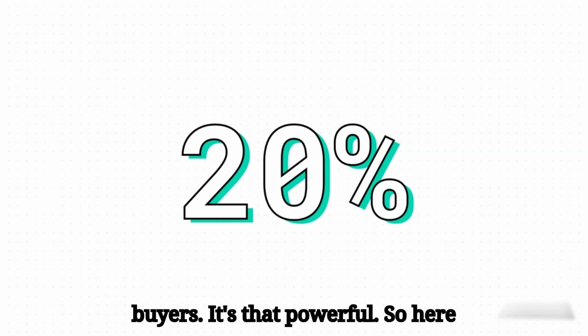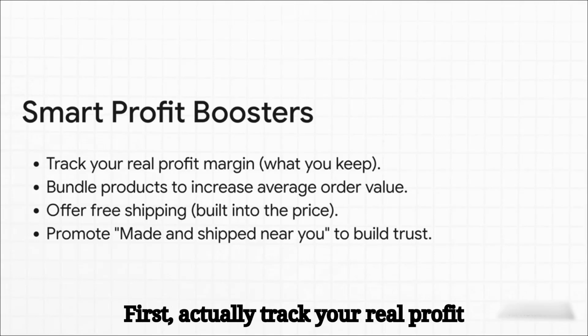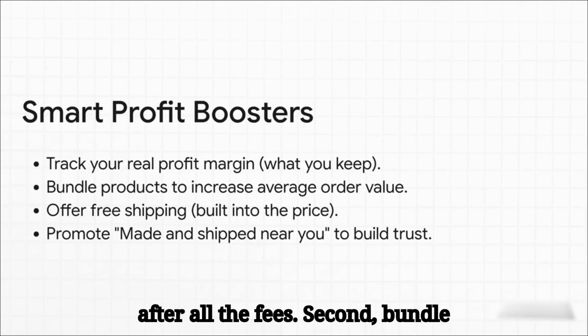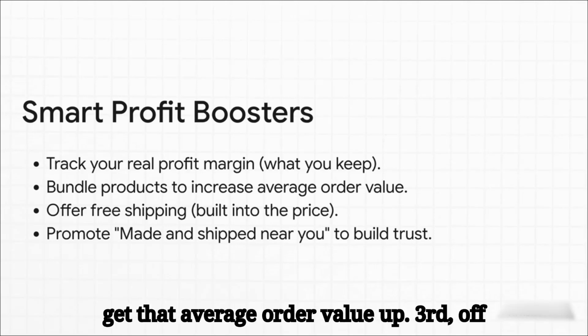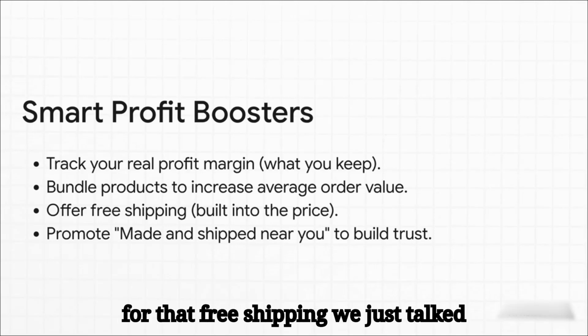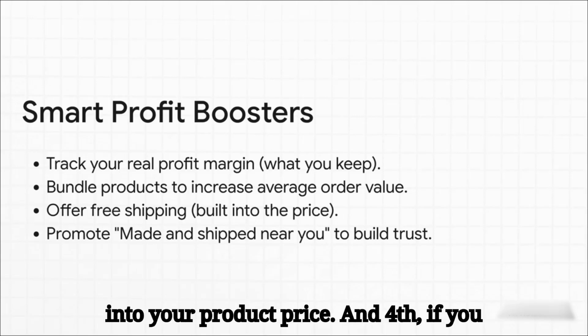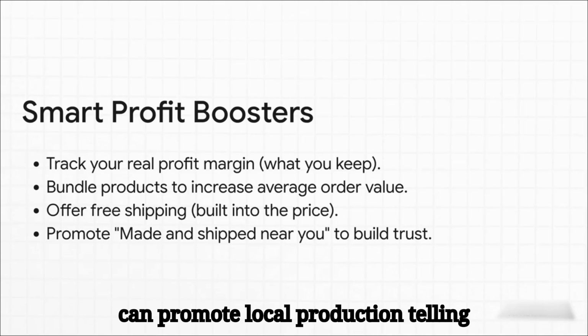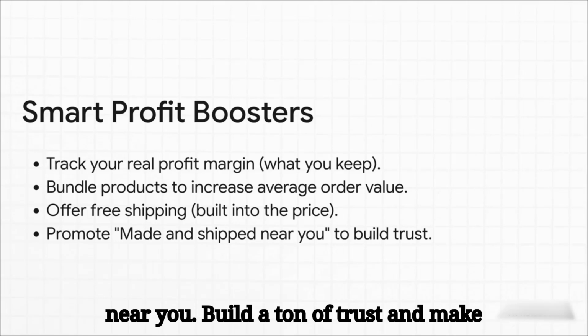It's that powerful. So here are a few smart strategies you can use. First, actually track your real profit after all the fees. Second, bundle products together, like a wall art trio, to get that average order value up. Third, offer that free shipping we just talked about, but make sure you build that cost into your product price. And fourth, if you can, promote local production. Telling people their item is made and shipped near you builds a ton of trust and makes them feel good about their purchase.